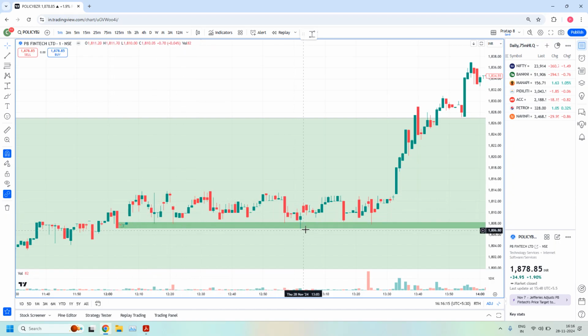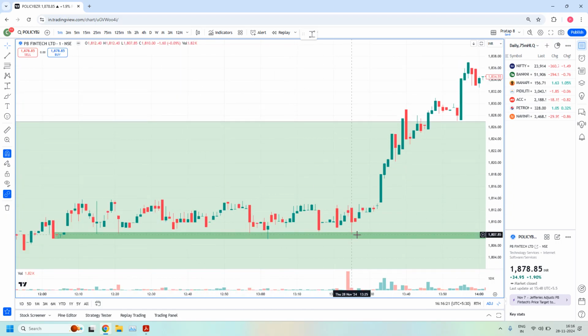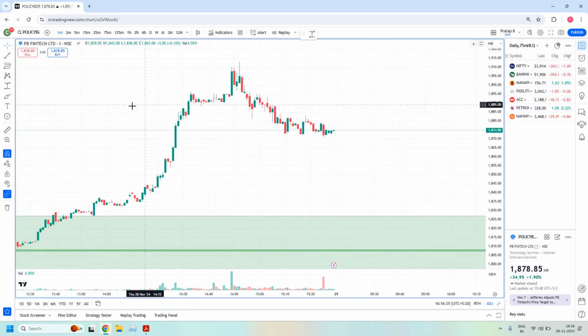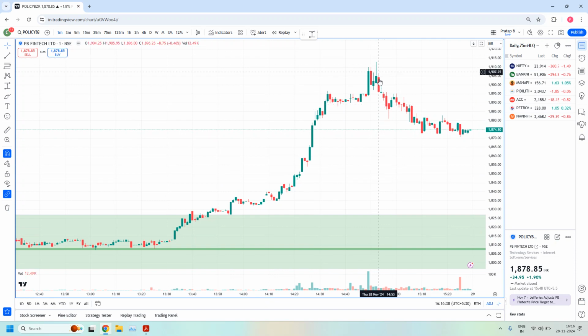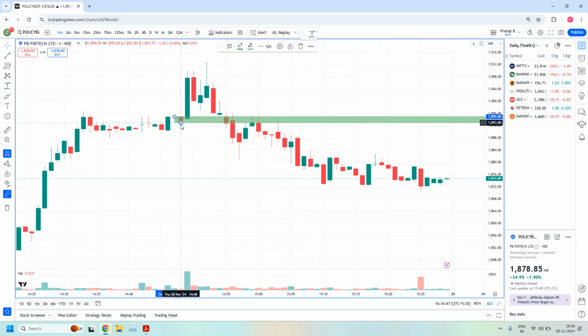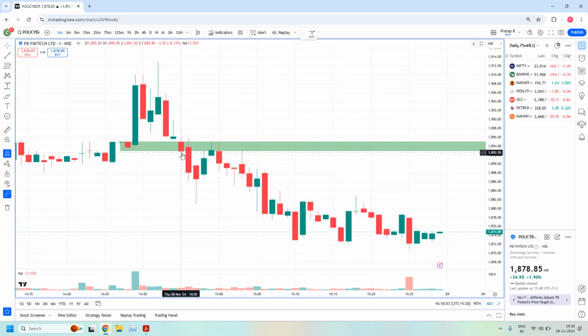Multiple times it is tested. Here it looks like slightly pierced, maybe it touched the digital line. And once again, one more test. This is the area. Prices moved in a narrow range for some time. Till then, prices were moving up. Here narrow range. After that, none of the 1 minute zones are violated until it reached the high. And this is the first 1 minute zone violated here. Below this demand zone, you might have exited your trade at 14:55.